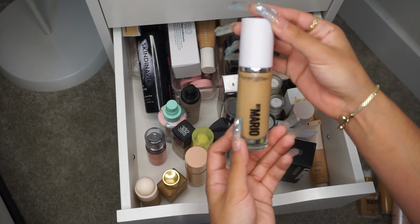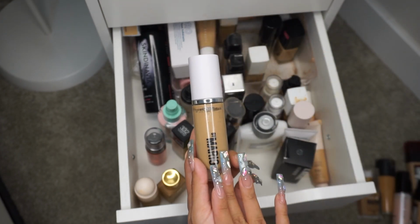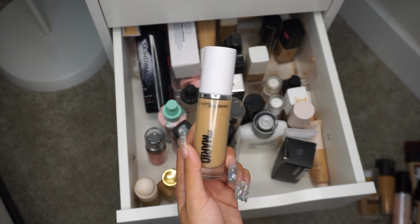Okay, so my next one is the Makeup by Mario foundation. I haven't really used this one too many times. I'm still playing with it to figure out how it works best for me and my skin, but so far so good, so I am gonna still keep this one.